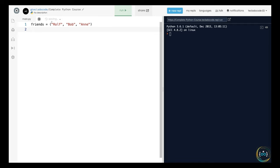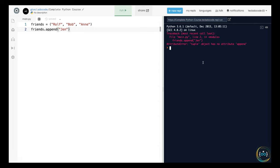So I've got this tuple here with my friend names, Rolf, Bob, and Anne, and let's say I want to add something to this tuple. Like we learned with lists, friends.append, and then gen. So if we run this now, you'll see that we'll get an error. And it says AttributeError, this is the name of the error, 'tuple' object has no attribute 'append'. And here it tells you the line in which the error occurred, which is line 2 of our code. What this means is that you can't do dot append on a tuple.